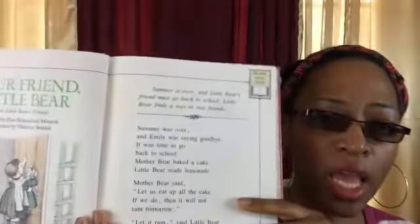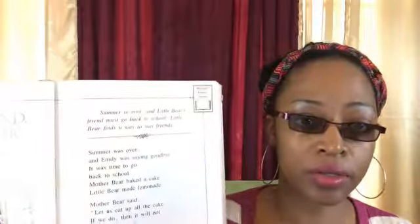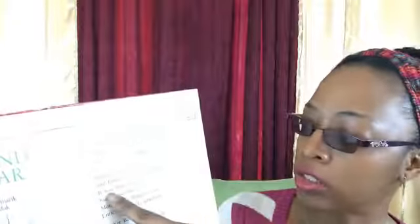You can give your child this book, and you can have them use a highlighter. You can say, well, find the noun. So you know that Emily, that's a pronoun. So you find that, and you highlight it. Whatever part of speech you're working on, you can let them highlight different things.